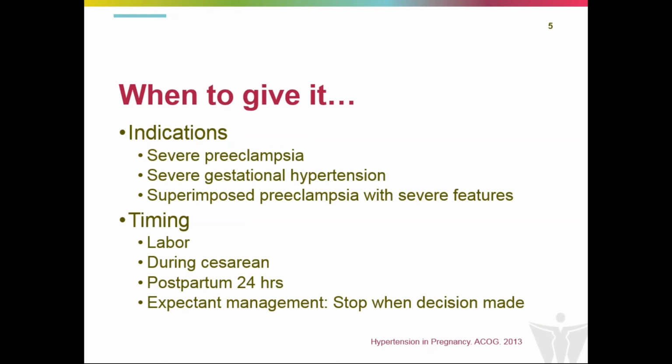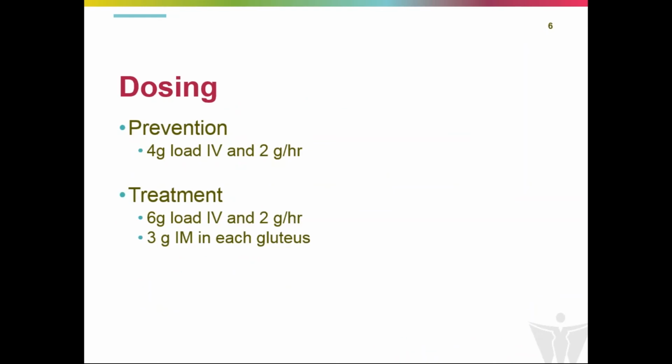You draw some labs, you do your workup, and after some time, you get your results back. Her headache's improved as her blood pressures come down. You've been successful in getting some control of her blood pressures, and you decide that you're going to try to expectantly manage her until 34 weeks. At that time, you should actually stop the magnesium sulfate. So there's not a prescribed 24 or 48 hours of magnesium for seizure prophylaxis in the setting of severe preeclampsia that's expectantly managed.